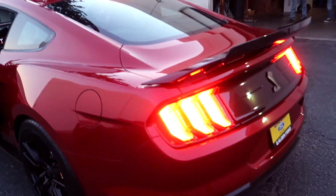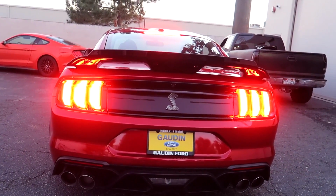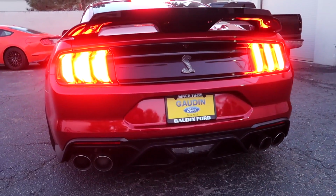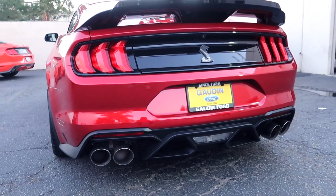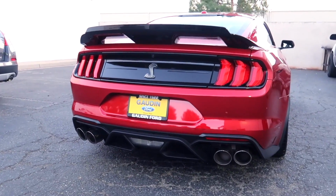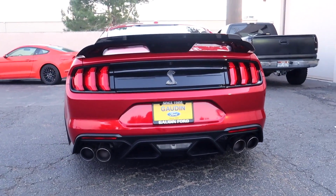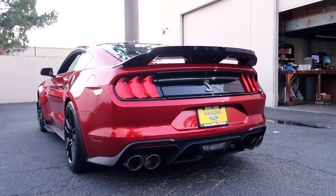All right, Damien's gonna mess with the exhaust really quick. See how it is. So that's it open, closed. That's a quiet mode for sure. That's open. Hell yeah, that's what it's about.